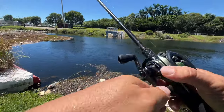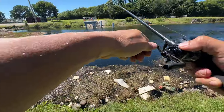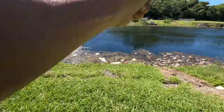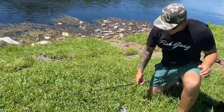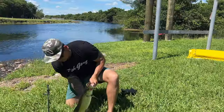Dude, they're hitting on the edge over there too. Like, I know they're here some, come on. Let's go, baby. Get up here, baby. Oh, don't, no. No way. Bro, he destroyed my lure. Oh, come on, guys, come on.